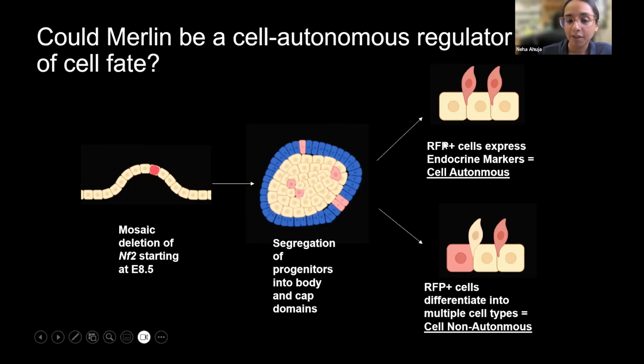and at E14.5. The idea was essentially that if Merlin functions in a cell autonomous manner, then the RFP-labeled cells would become endocrine cells. However, if they differentiated into multiple cell types, then Merlin's effect on cell fate would be a cell non-autonomous mechanism.